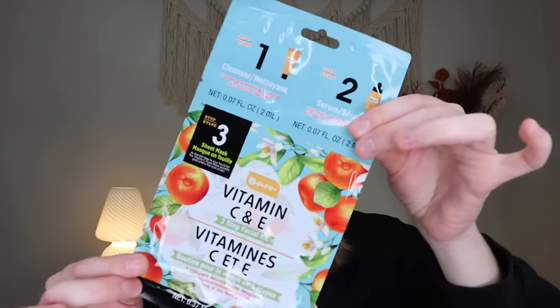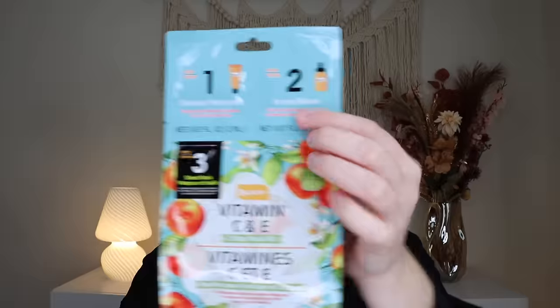Lots of fun colors. And then the little gift for the month is a 3-piece mask set. This is their vitamin C and E 3-step facial kit. So you get a cleanser, a serum, and then the little sheet mask. I love the multiple step sheet mask kits, so a nice little one of those. So that was everything in the Mother Earth Wrap Club. But now let's see what's in the Manifestation Box.